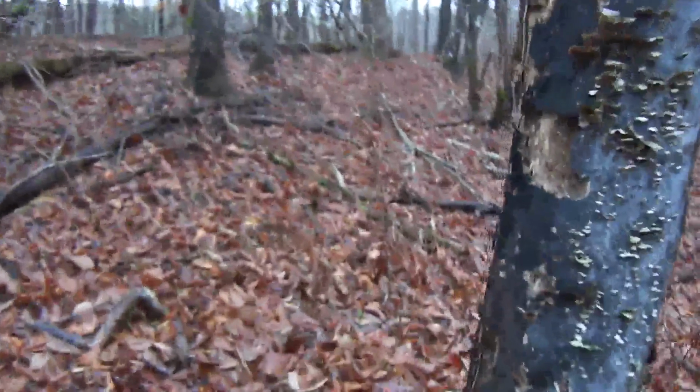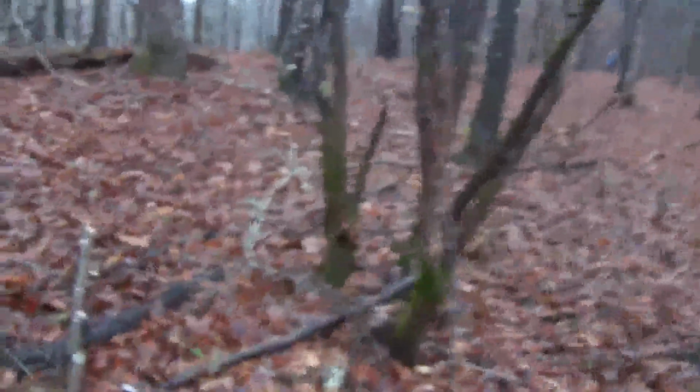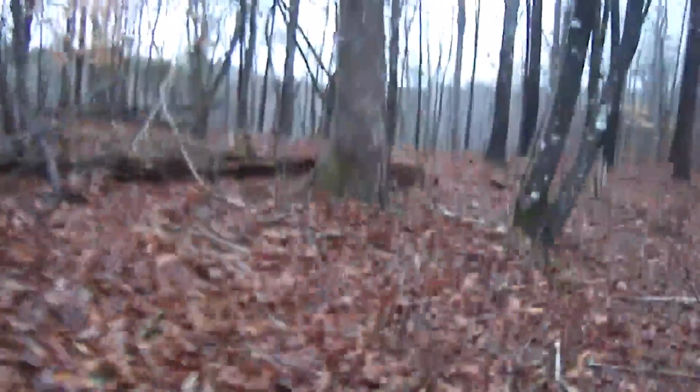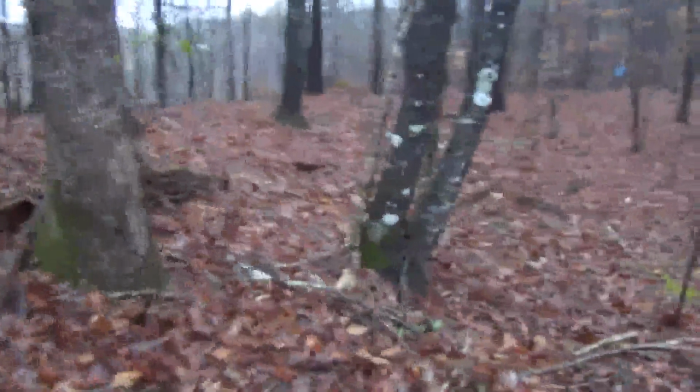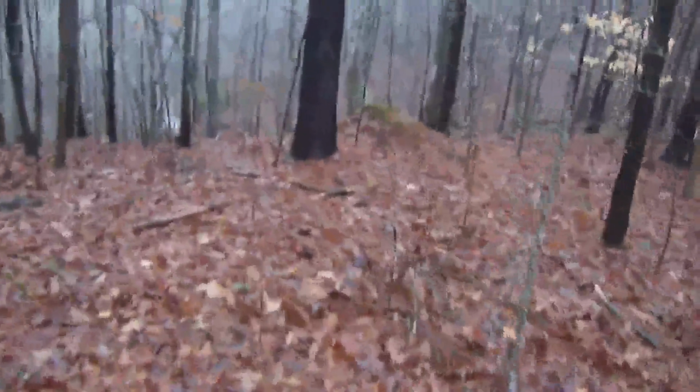Okay, this morning we're heading to an old mine site, coal mine site that is. This isn't really the best weather to do this in, but right now it's not raining. Definitely a little bit cold.